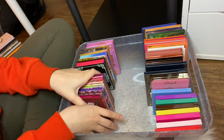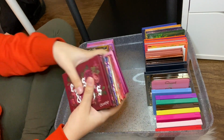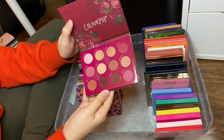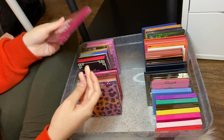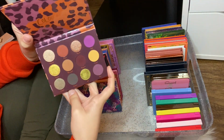Then I have these ColourPop 12 pan eyeshadow palettes. I have 7 of them. I used to have like 10 of them. I've gotten rid of a couple, so I think I'm not gonna get rid of any of these because X's and O's is a beautiful one. I just got this in November, I think, from my boyfriend. He bought me that one from Ulta. The Good Sport is probably their best palette yet.